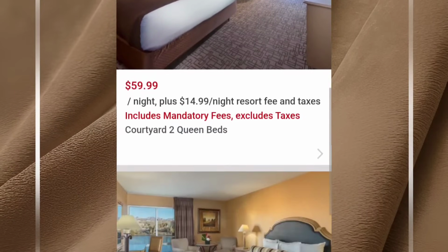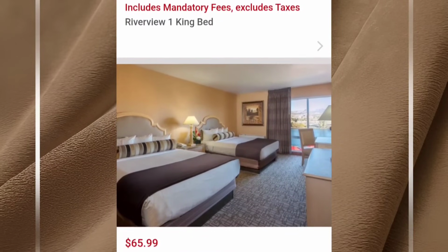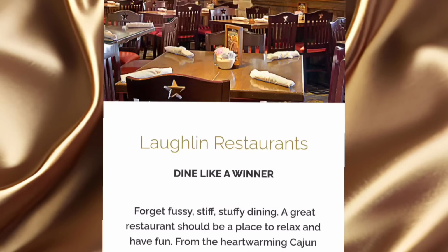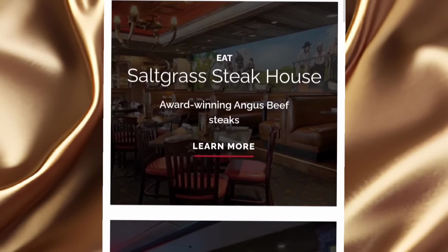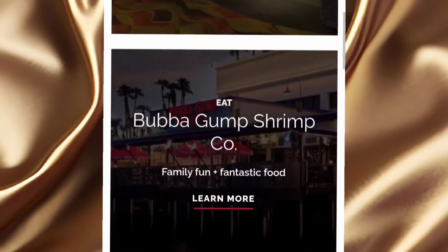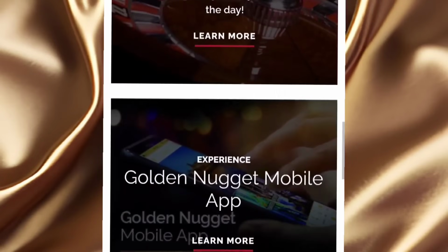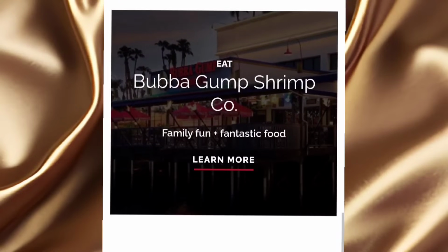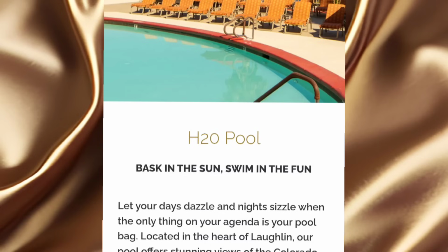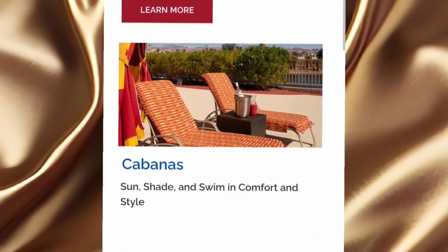Of course, they charge a resort fee. The Wi-Fi's always worked for us. They do have Riverview rooms, like I said, the courtyard rooms. They do have lots of places to eat though, which is pretty awesome. They're into the Landry's thing, so you get Claim Jumper, Saltgrass, Bubba Gumps, and then they have bean and bread or whatever. And we've eaten at all of them. Bubba Gumps and Claim Jumper are good with comfort food. But it's just small. That's why it is where it is.